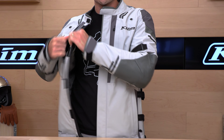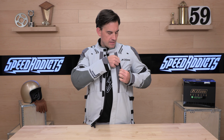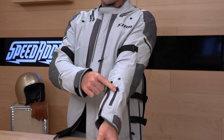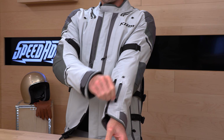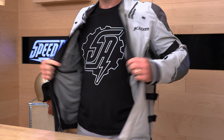2 more slash pockets up on the top. These are mesh on the inside, so you can see through here, but they will be waterproof as far as the access from the outside. And then you have another chest pocket of equal size on your left. Also on your left, you have a medical ID pocket down here on your forearm. You can open that up, also waterproof, and you can put a medical ID. You can put the key to your bike when you're off your bike, something like that. It's not huge, but it's another place to stash some goodies.